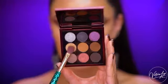And now I'm gonna grab Creative Copper. And although it's called Creative Copper, it actually is listed as a gold. So it is a gold eyeshadow, and it is in a luster finish. So I'm once again gonna spray my brush.